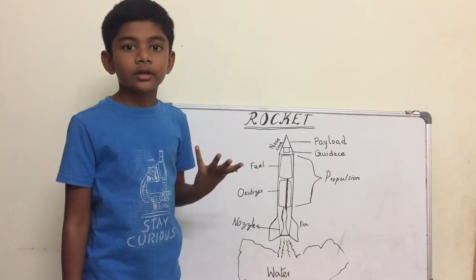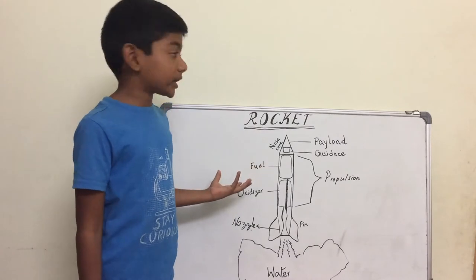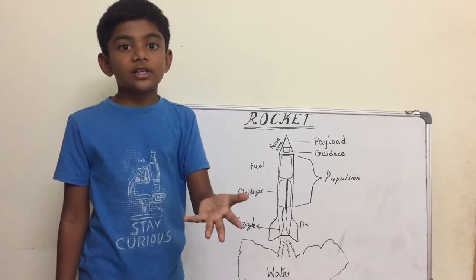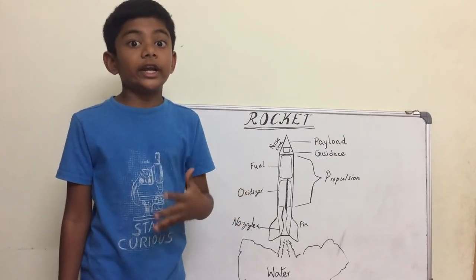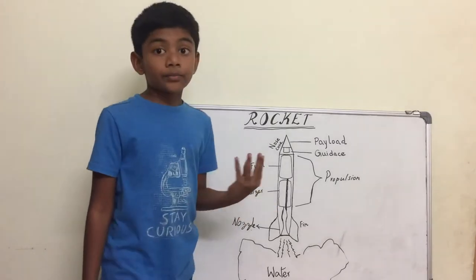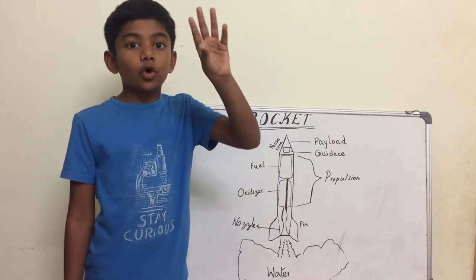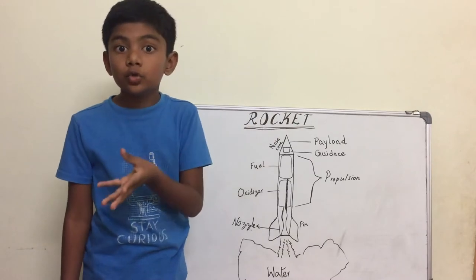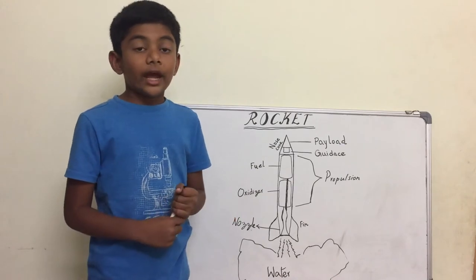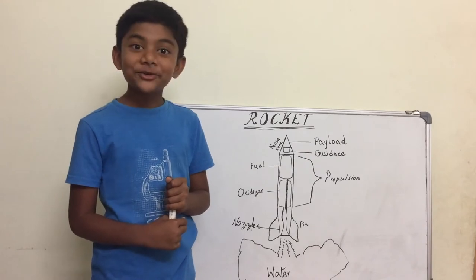Why do we use a rocket? We use a rocket to travel in space. If a rocket carries a rover, it takes it and leaves it off on the moon or any other planet, and so on. Or if it carries a satellite, it leaves it in the orbit of Earth, the moon, or any other planet's orbit. And if we go into the rocket, we can go on a space tour.